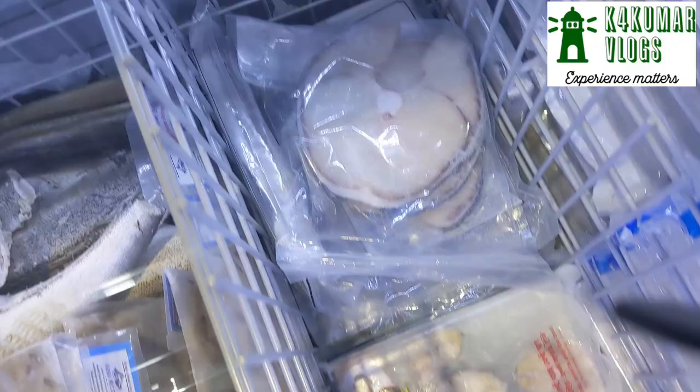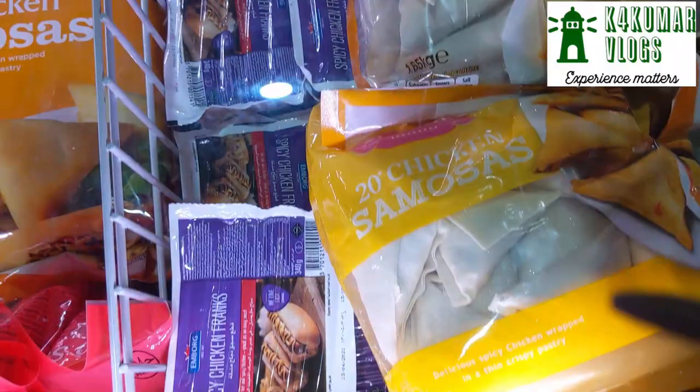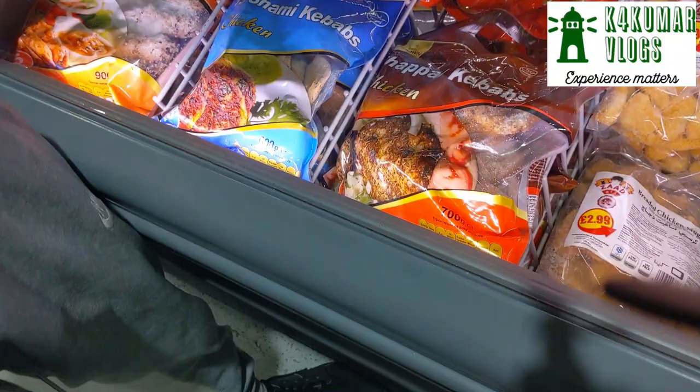And over here, this is a personal favorite of mine. Easy spicy sausages, easy to cook, because I'm not a fan of cooking myself. I find it really hard. Then we've got chicken samosas. Samosas, easy to fry. We've got chicken wings. Over here we've got beef kofta. Spicy burgers, breaded chicken nuggets, shami kebabs, shish kebabs, etc.